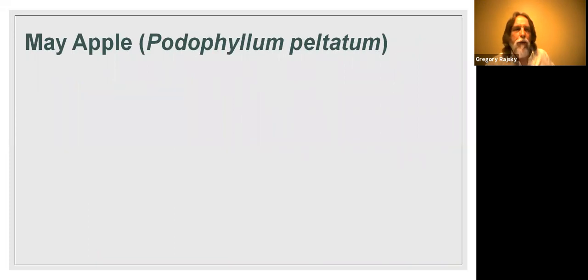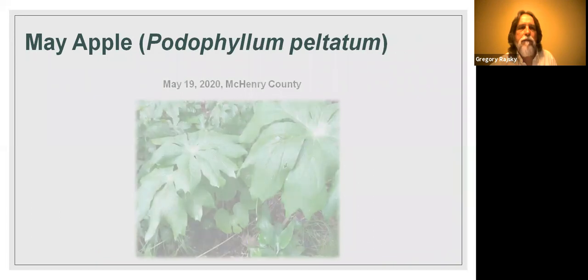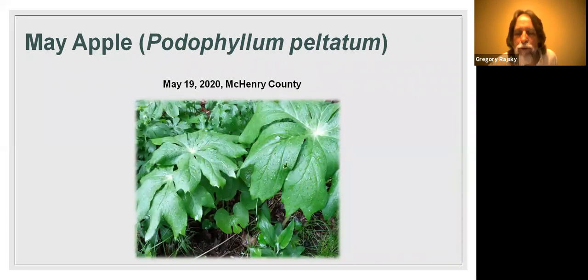Okay, now we come to the Mayapple page, Podophyllum peltatum. We got a glimpse of this from the Beulah Bog photos, but here you can see the leaves fully emerged, and I mentioned they were umbrella-like. The name Podophyllum means foot leaf. So these leaves come down off a stem, and if you looked at a Mayapple plant upside down, if you cut it off at the base and turned it upside down, you would see that the two leaves come off of leg-like branches of the stem, and they look a little bit like feet.